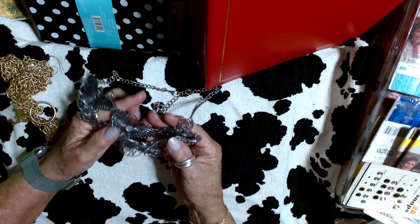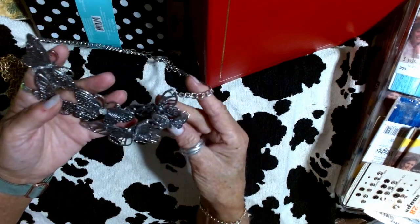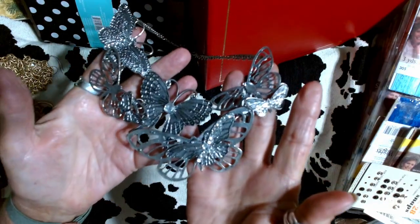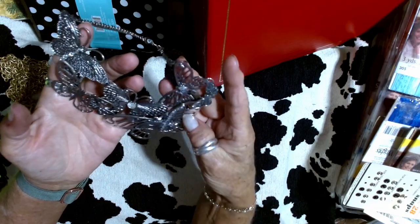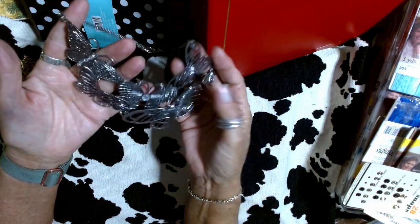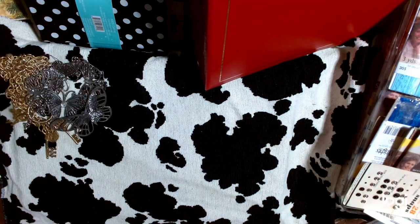This I thought was so cool. I would never wear this, although someone else might. There's nothing wrong with it. But I can take all these apart and look at all these pretty butterflies. 1, 2, 3, 4, 5, 6 butterflies to use in journals. Isn't that sweet? Then the piece that I think she lost one of my, oh, there it is.